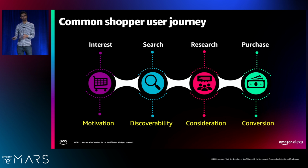When they find that need, they go on this search phase where they figure out which products they want to buy. And once they figure out a subset of products, they research amongst all the available options to figure out a better one that fits their use case. And eventually, this leads to a purchase happening. Now, this journey that we just talked about is fairly nonlinear. Customers move back and forth between these journeys.